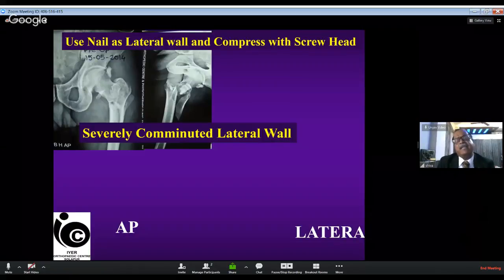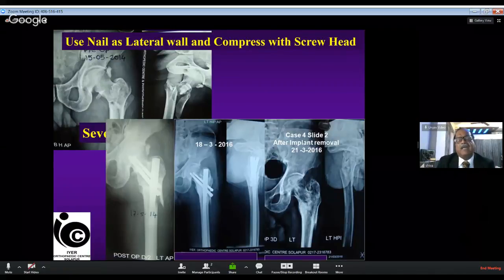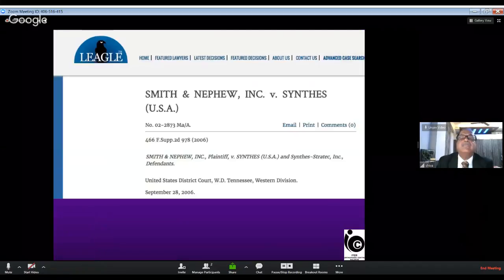Another case, a severely comminuted fracture. Again, you can see the screw head touching the nail, and the nail is acting as a lateral wall. In due course of time, the fracture united, and there is some collapse which has happened. You can see in the 18/3/2016 X-ray that the implants have been subsequently removed. So that indicates that the screw head touching the nail initially has allowed slight collapse to happen in due course of time. This is possible only with this implant.